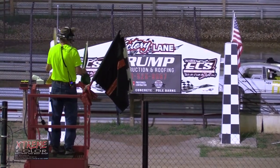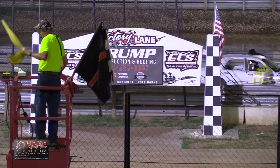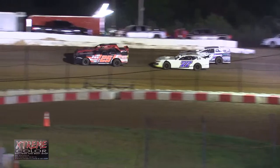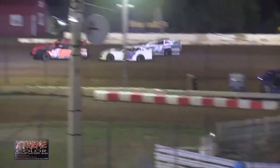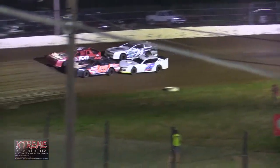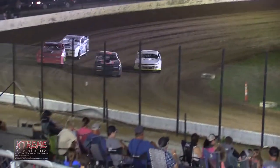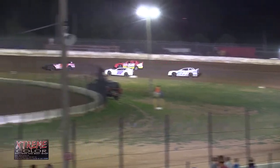He has been so close, and it is just a matter of time for the luck to swing his way. But this is a tough group. Looking for a nice start. Green flag flies. Murray with a good start. Dowdy now having a look underneath the 59. They're side by side.